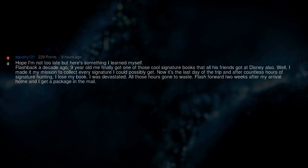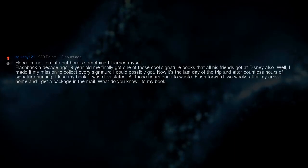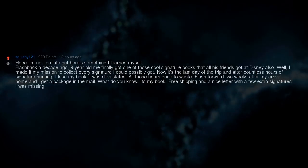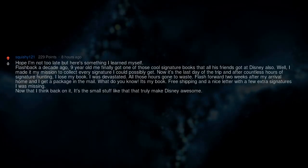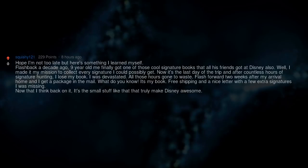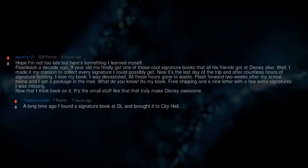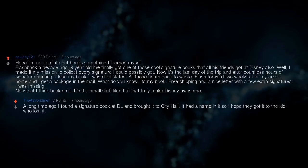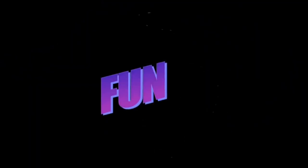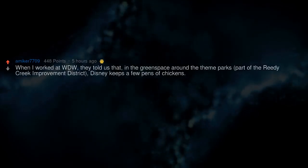Flash forward 2 weeks after my arrival home and I get a package in the mail. What do you know? It's my book. Free shipping and a nice letter with a few extra signatures I was missing. Now that I think back on it, it's the small stuff like that that truly make Disney awesome. A long time ago I found a signature book at DL and brought it to City Hall. It had a name in it, so I hope they got it to the kid who lost it. Maybe it was you.